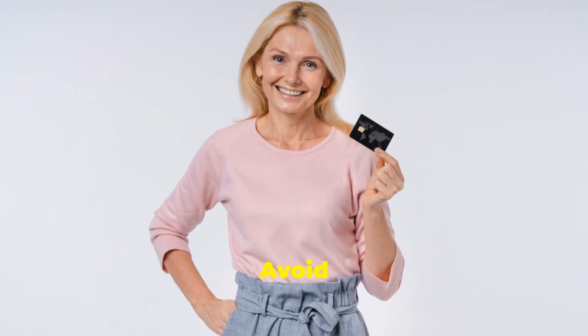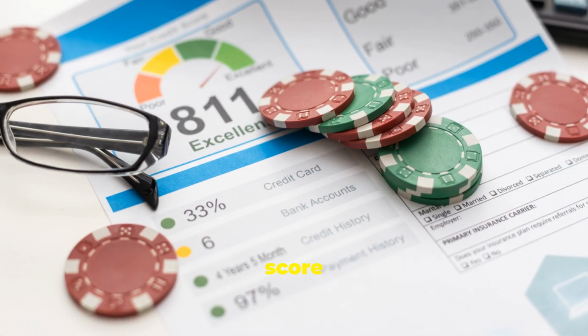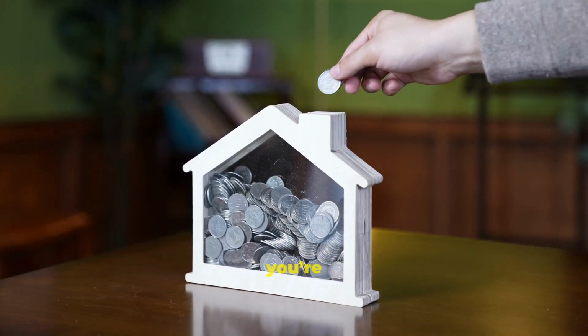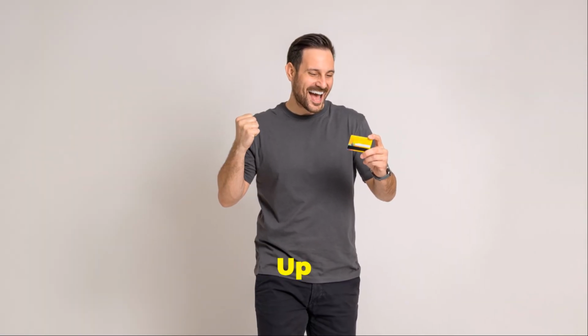Tip 6. Avoid hard inquiries. Every time you apply for new credit, a hard inquiry is made on your report. Too many of these can lower your score temporarily. So, only apply for new credit when you really need it. For example, if you're thinking about buying a house soon, avoid making big purchases on credit until after you secure your mortgage.